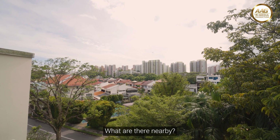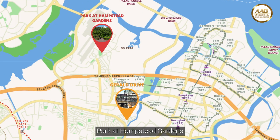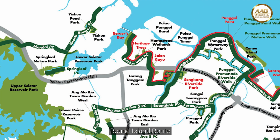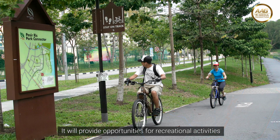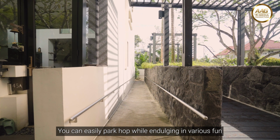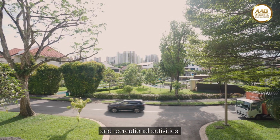What is there nearby? The Oval at Seletar Aerospace Park, a park at Hampstead Gardens, developed by JTC and NParks. Round Island Route, a continuous 150-kilometer park connector that goes around Singapore. It will provide opportunities for recreational activities. With a large interlinking network of park connectors, you can easily park hop while indulging in various fun and recreational activities.